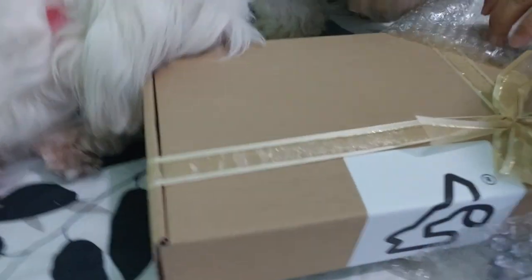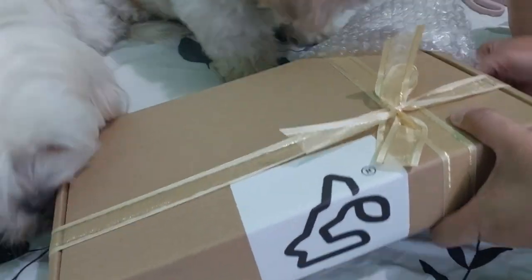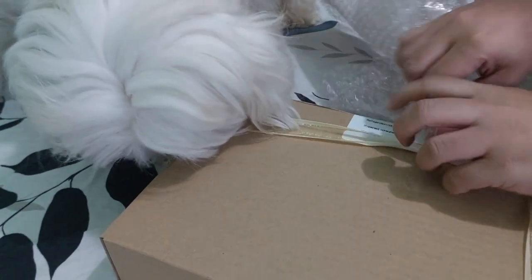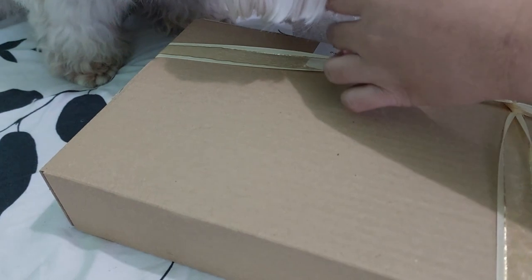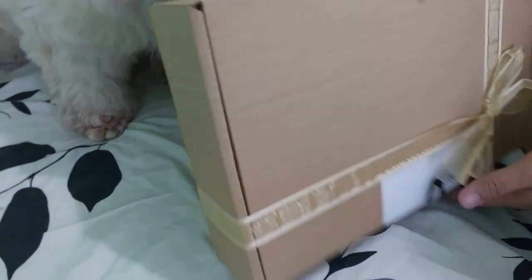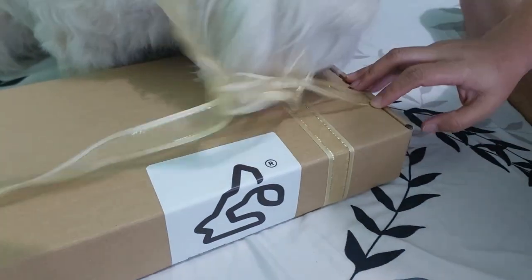So, tara! Wow! May pariborn. I think they have a promotion for the Chinese New Year. We have actually another promo from the package that we bought from Pet Huddle, pero hindi namin nakita. So, umorder na lang kami. Ayan, buksan natin.